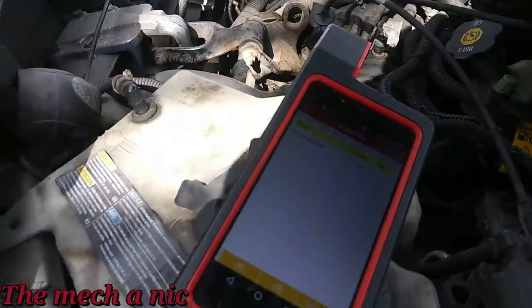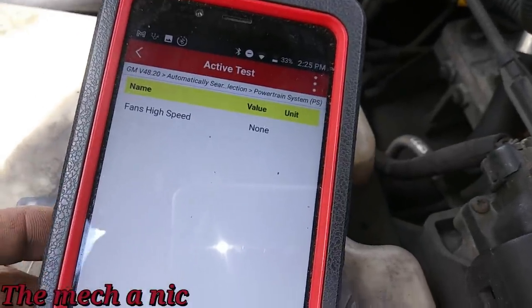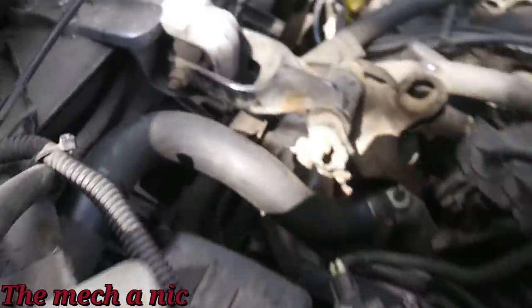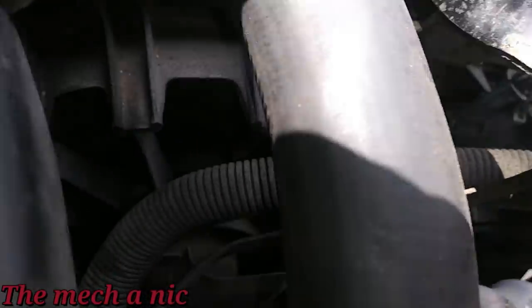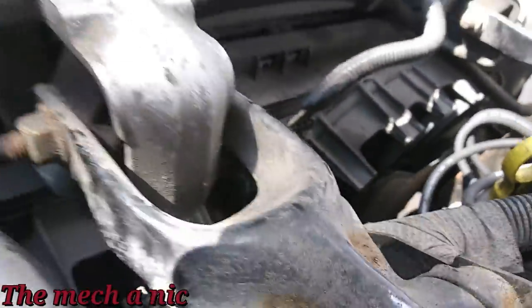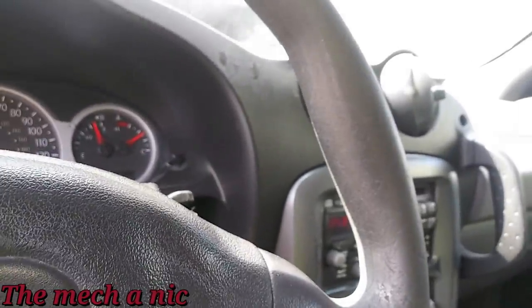So let's go ahead and try the high speed. So now we're on the high speed. Let's go ahead and turn it on. There it goes. So it seems like they're both working. I'm just gonna go ahead and turn them off and we'll let this get up to temperature.